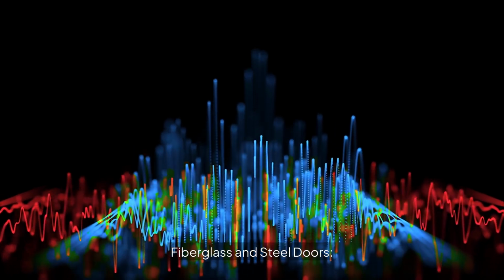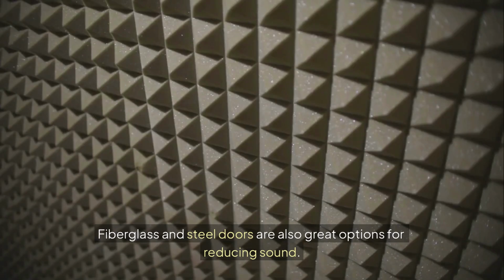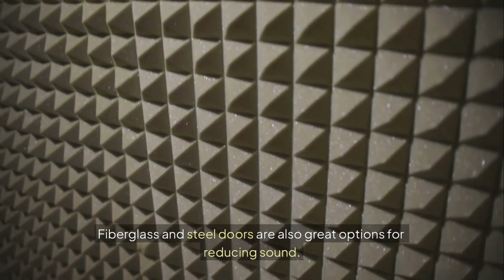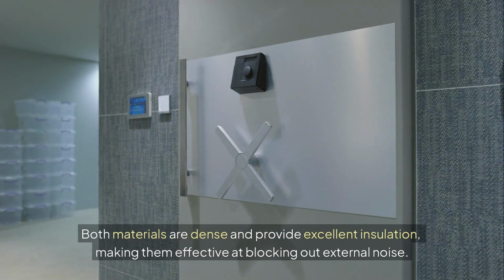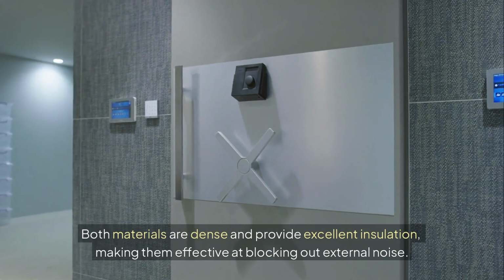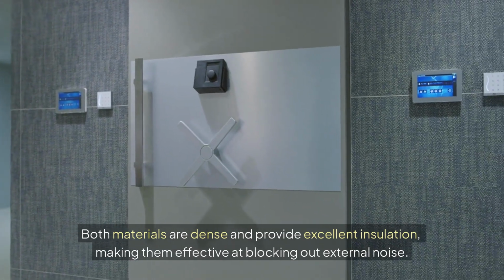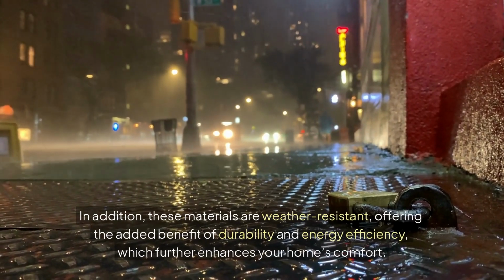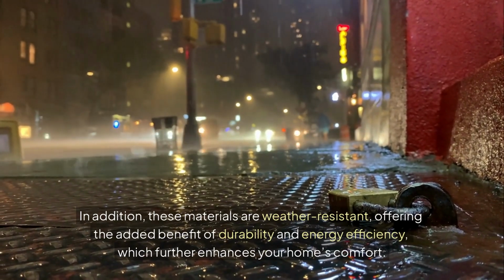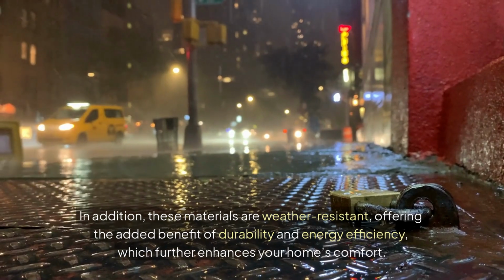Fiberglass and steel doors. Fiberglass and steel doors are also great options for reducing sound. Both materials are dense and provide excellent insulation, making them effective at blocking out external noise. In addition, these materials are weather resistant, offering the added benefit of durability and energy efficiency, which further enhances your home's comfort.